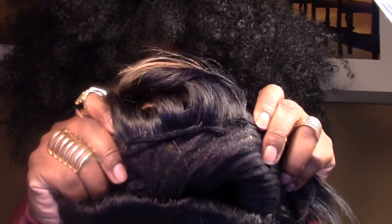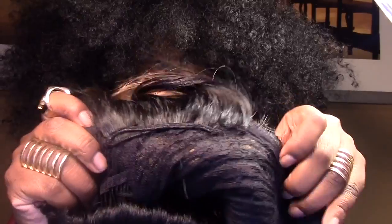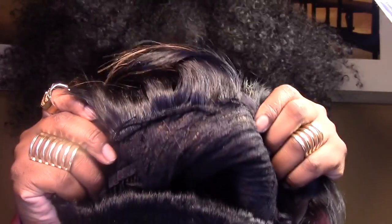As far as me customizing it, as I have said, I did add a weft right across the front. This was it. I mean, there was really honestly no need to film that. It's even messy. I just placed the weft across there. And as far as customizing it some more, I did shave down the back some.